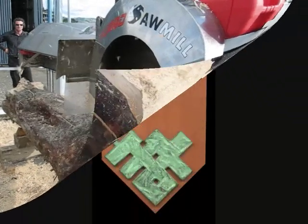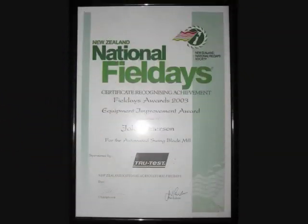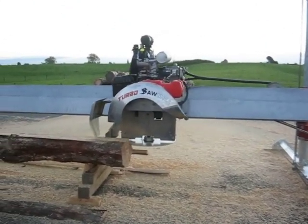Together, the Petersons have designed a variety of swing blade sawmills over the years and have won numerous awards for their designs. This has all contributed to the development of this new and revolutionary concept.